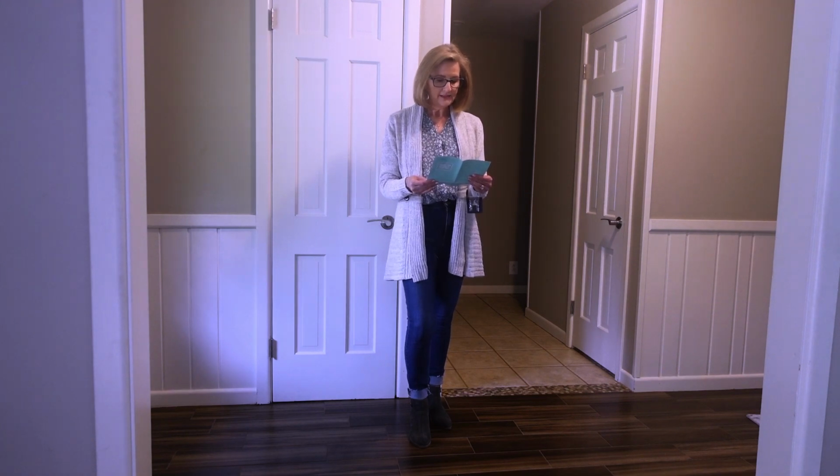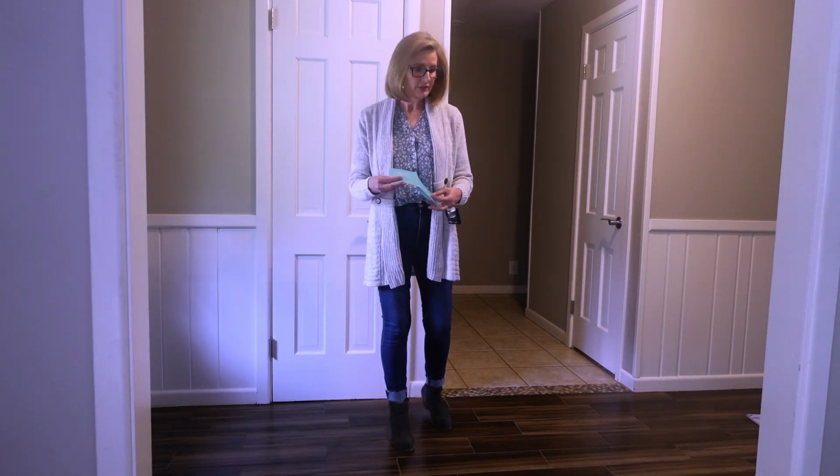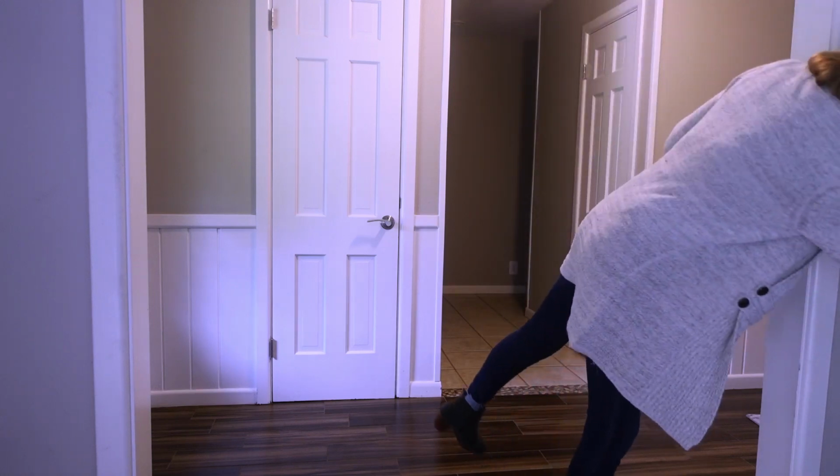This is the Raiden Tab Detail Cardigan by Fortune and Ivy in off-white, size small, $50. I like this.